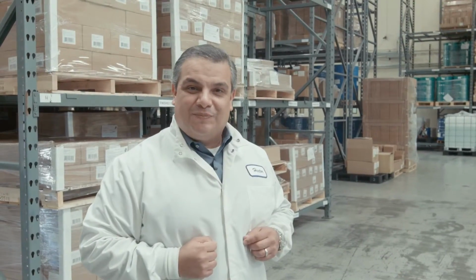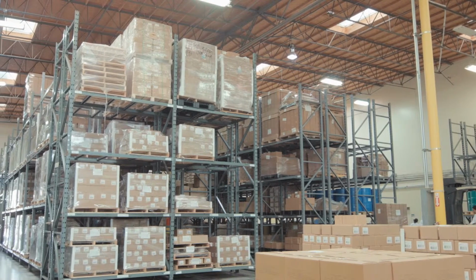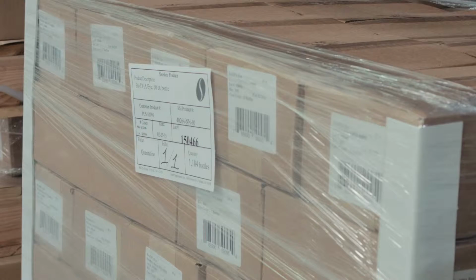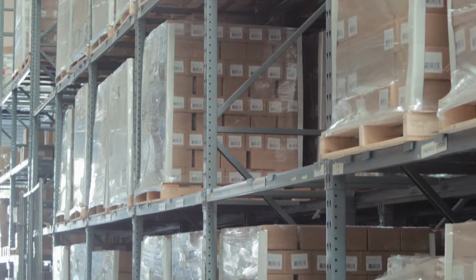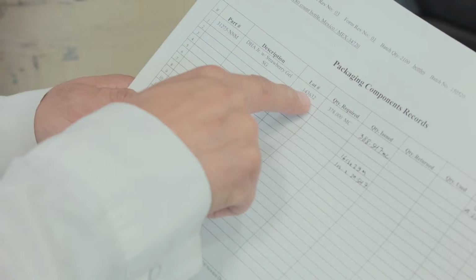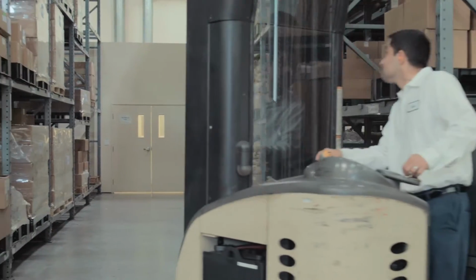Welcome to our warehouse. Here's where the process begins. Here, we receive all of our raw materials and components. We inspect every shipment, and then we enter every shipment into our computer system. Our system will then issue a unique lot number and item number that now becomes fully traceable to the manufacturer.